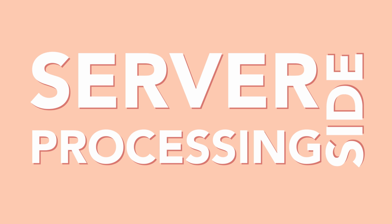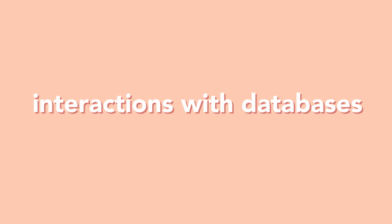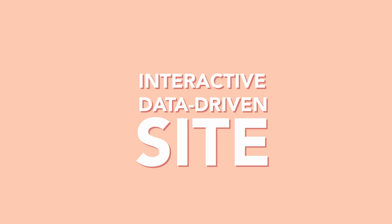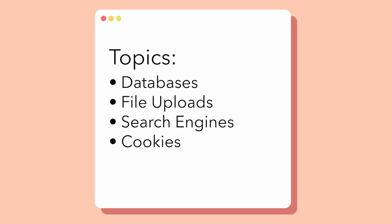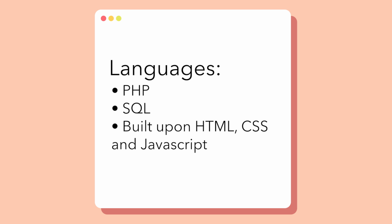Students begin with a short overview of the PHP server-side scripting language, then look at interactions with databases, learning about querying via the database language SQL. Through a succession of projects, students learn how to apply this understanding to the creation of an interactive, data-driven site via PHP and the MySQL database. Topics we covered include databases, file uploads, search engines, cookies, login, logout, and password. The languages we used were PHP and SQL. This was all built upon the languages we learned in Info 1300, including HTML, CSS, and JavaScript.